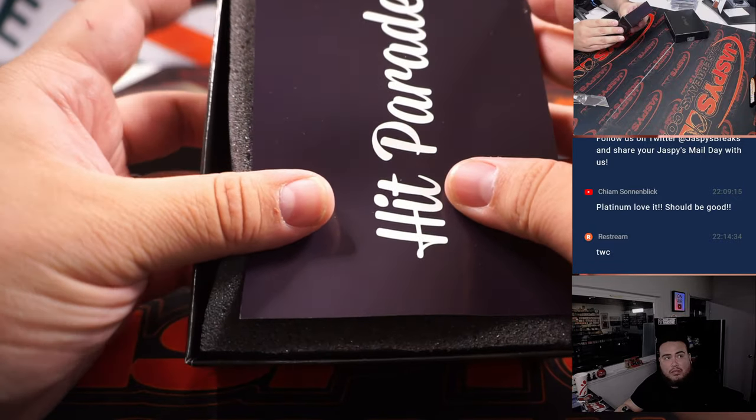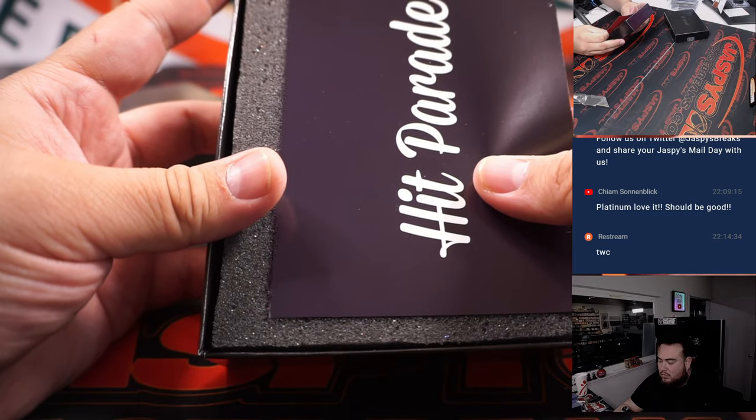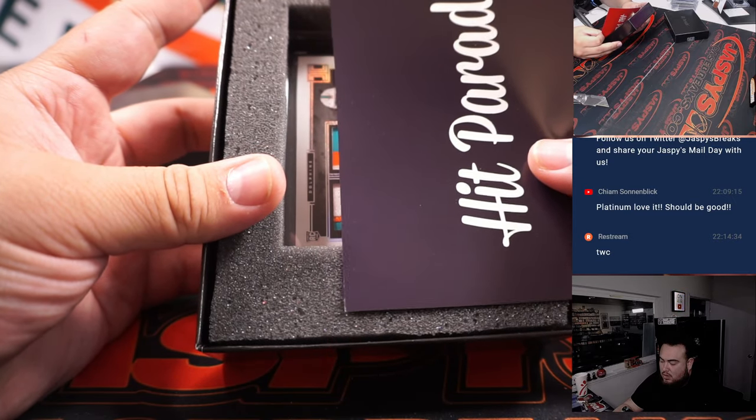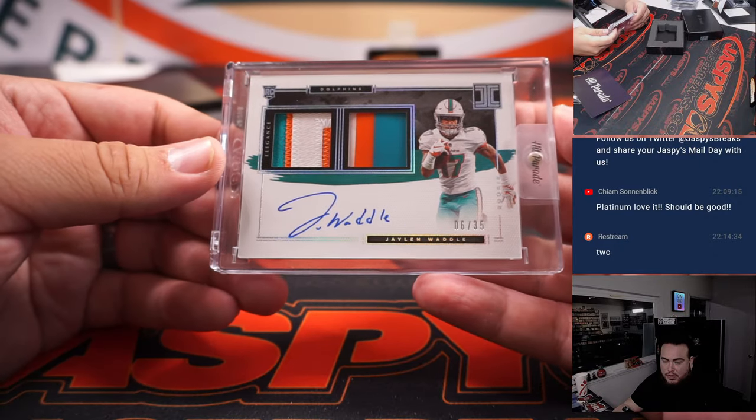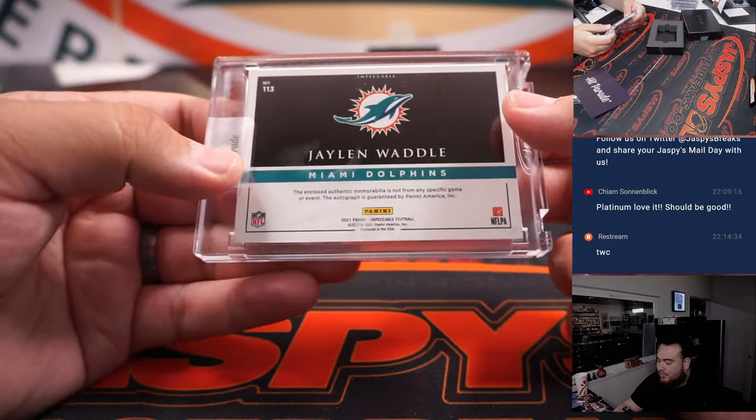All right, here we go. Last one here is a Jaylen Waddle for the Dolphins going to Simon. 6 of 35.